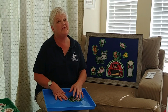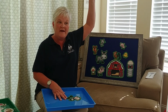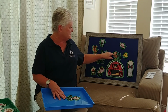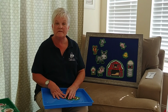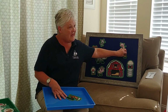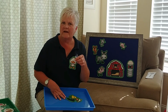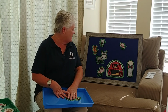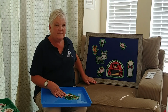Now, we've got 3 different kinds of birds on the board. The first one was sitting way up on the roof and it said cock-a-doodle-doo. That's the rooster. We've got a teeny tiny baby chick that's on the board that says beep, beep, beep, and it's yellow. There it is. And then we had a baby duck over here. And what does the duck say? Doesn't the duck say quack, quack, quack? Good job.